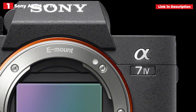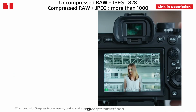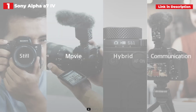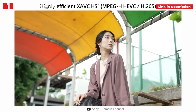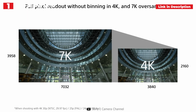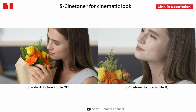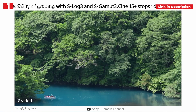The Sony A7 IV also has an impressive collection of video functions. It can now record 4K video at 60 frames per second. And its 4K footage is razor sharp because the sensor records 7K video first and then oversamples it. You can also live stream 4K video to services like YouTube and Vimeo using a USB cord.